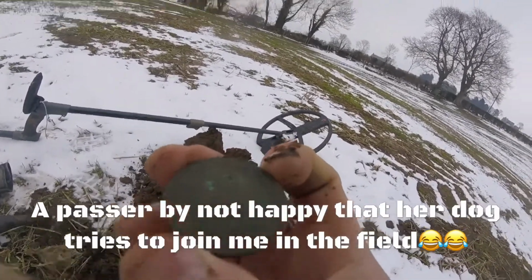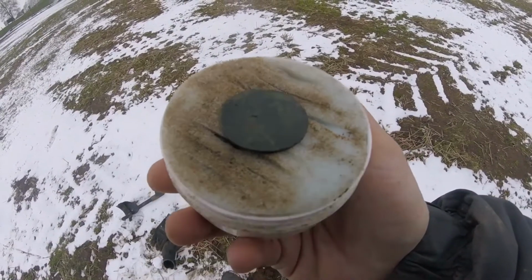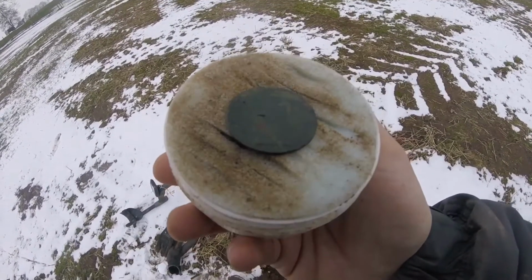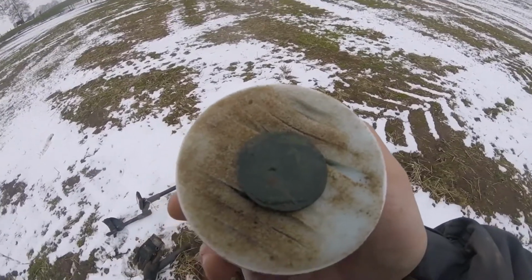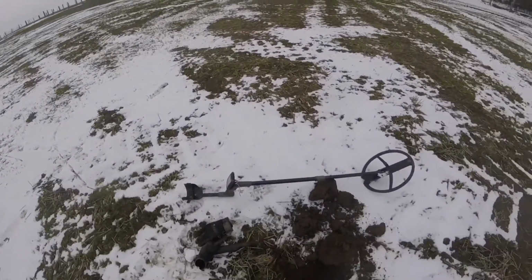I'll give it a wee clean up and get back to you. Another wee George V penny. I think that's 19... it's maybe 1917, I think, maybe. Not just in good condition, but happy enough for that now. And really happy with the way the Deus is working here.